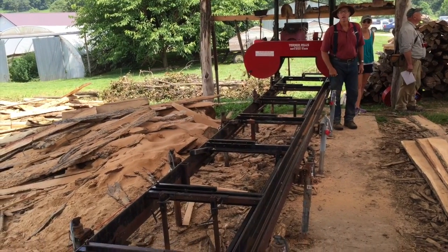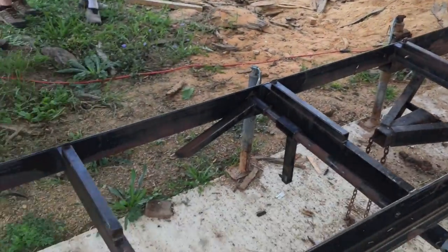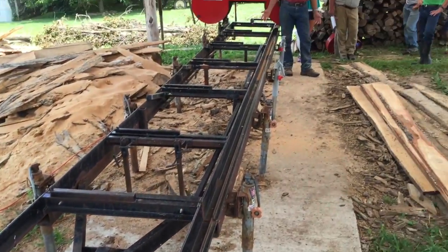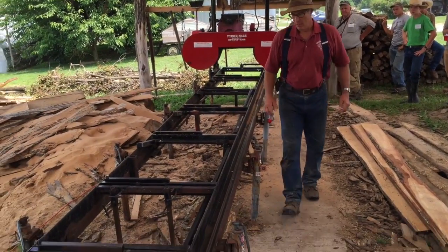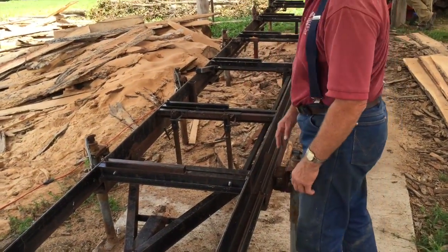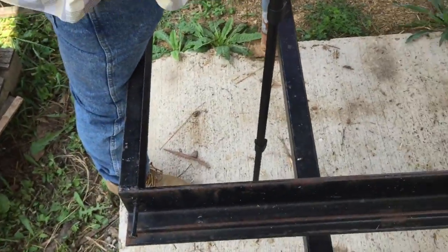Is this table part of the 7,000, or do you have to build it? Yeah, no, that's 7,000 altogether. And of course, it was originally bought portable. It had an axle here, and it was only 16 feet. The actual deck comes to right here. That's 16 feet right here. But we've added the 8-foot section so we could cut much longer rafters for things.